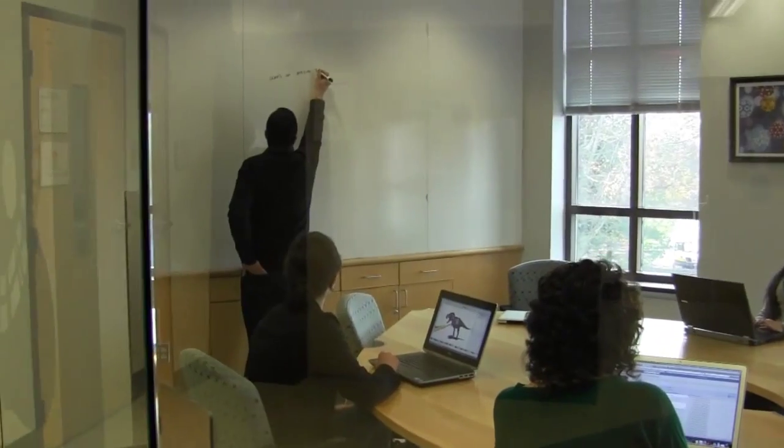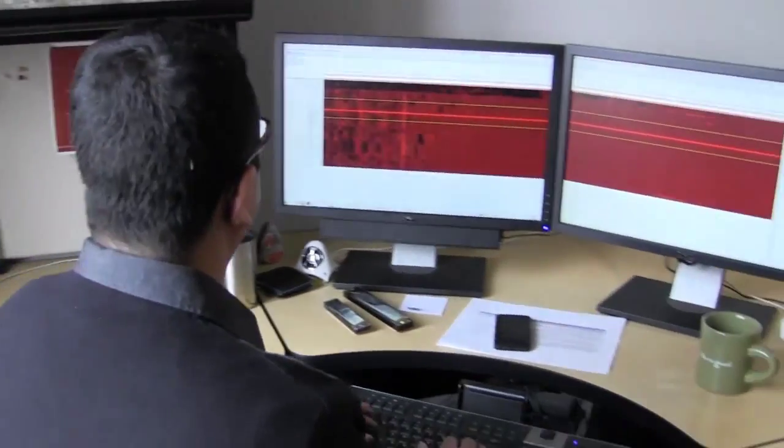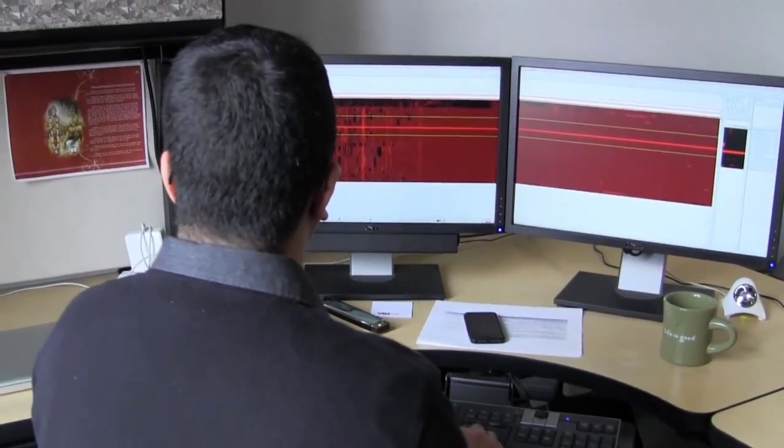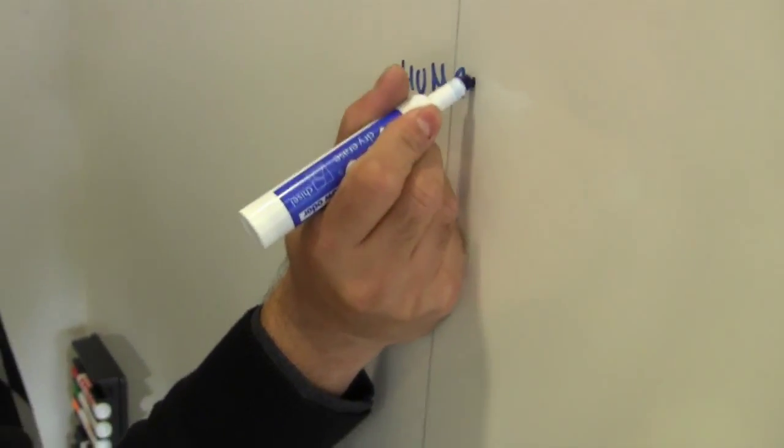PATRIC stands for Pathosystems Resource Integration Center. We are currently working on developing a bioinformatic resource center for bacterial pathogens. The project is funded by NIAID. And the goal of this project is to provide an integrated data analysis resource which allows researchers to analyze the omics data generated by next-gen sequencing technology without requiring specific bioinformatic or computational skills.